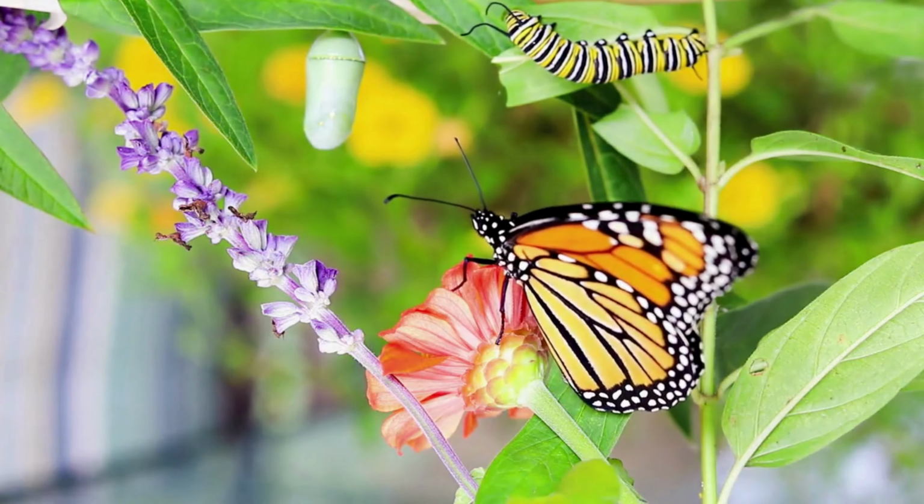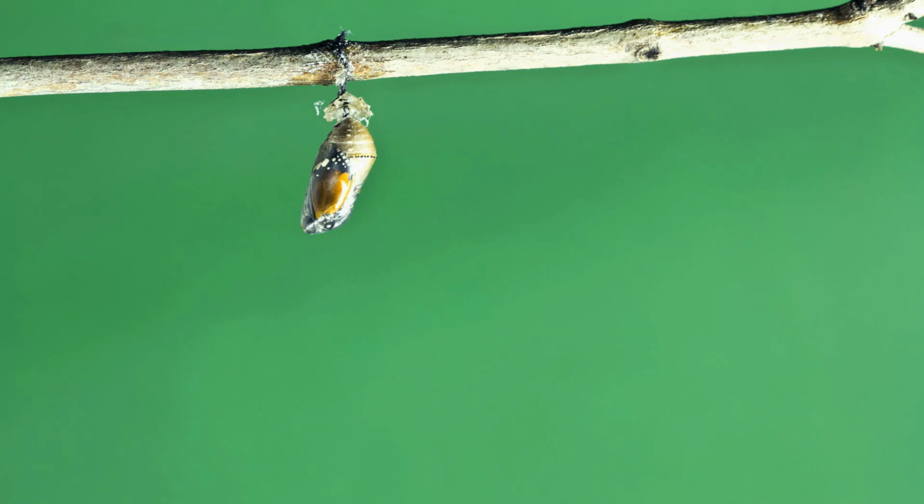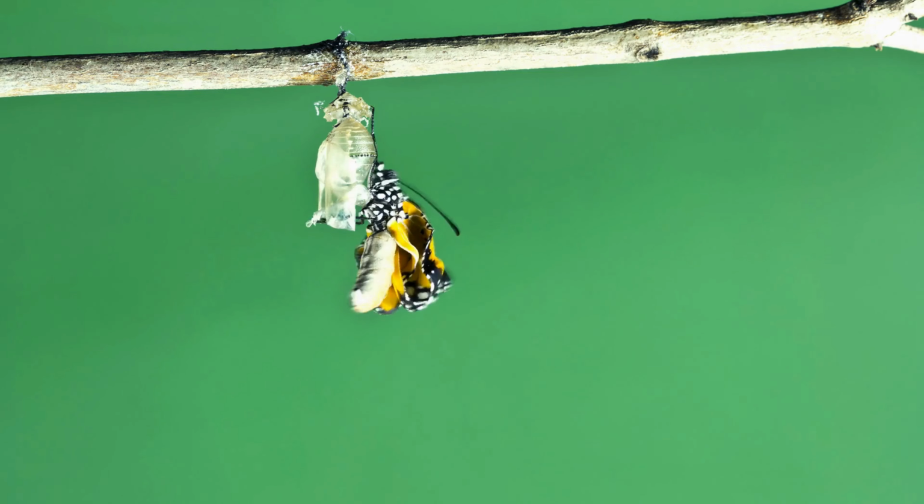Few sights in nature are as peaceful and beautiful as the monarch butterfly. Bright orange wings dancing in the breeze, a living symbol of transformation and resilience.